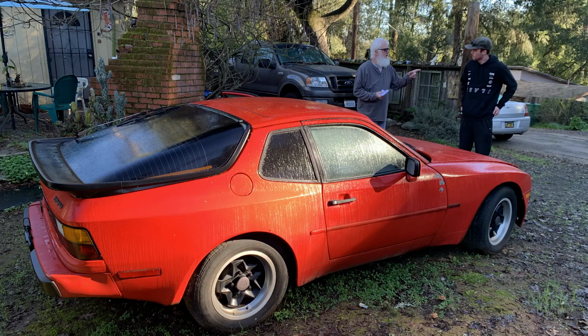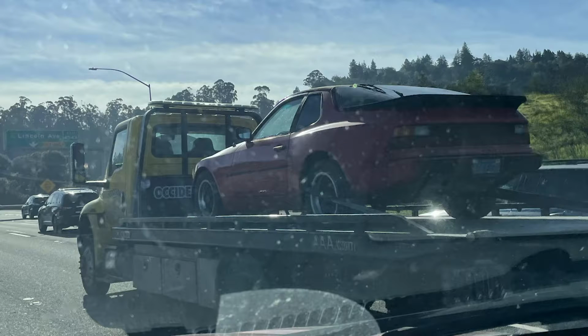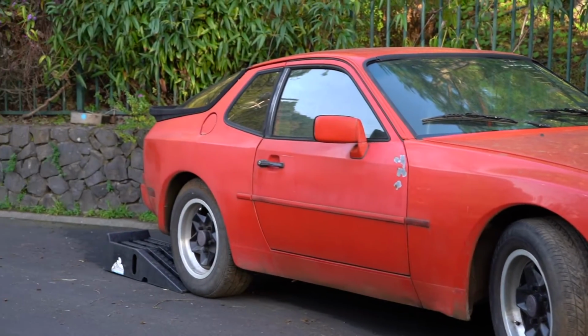It was not running. It had been sitting for about a year and a half or so, and it had a lot of things wrong with it. And I took the chance like most 944 owners did, and I was like, well, how much could be wrong? And as you guys are seeing right now on the screen, this is kind of what the car looked like in its old state before I cleaned it up and made it nice.